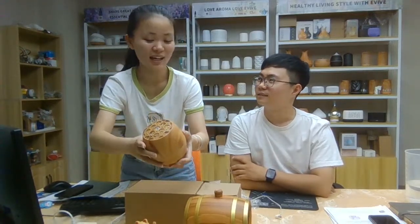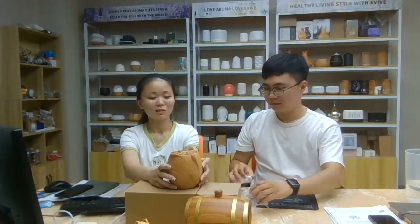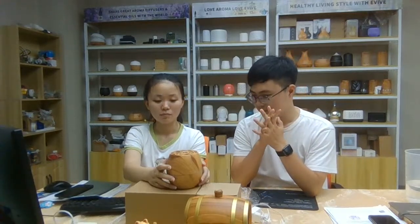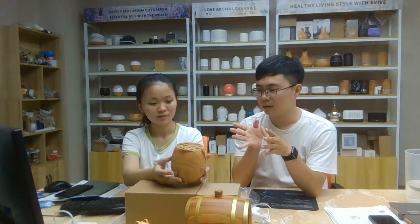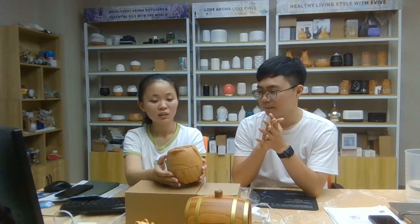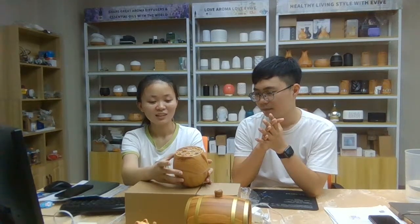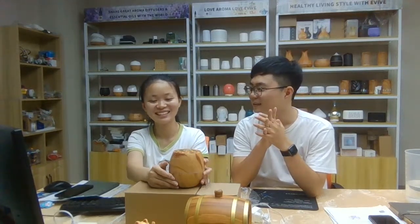And you can see these are the air outlets. The mist will spray through this hole. This aroma diffuser's body is also made of ABS material. The capacity is 120 milliliters. I will show you the inside later, not now.